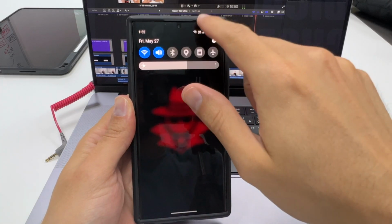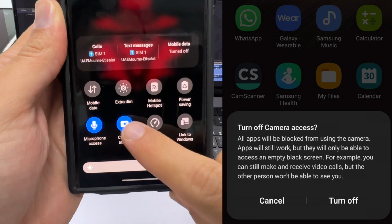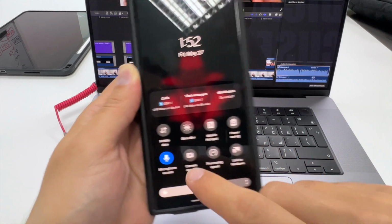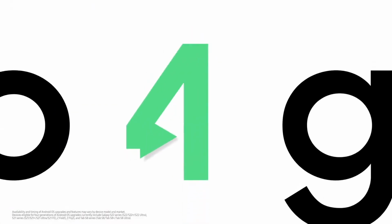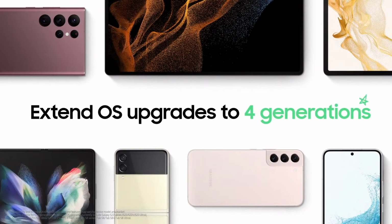Samsung even goes one step further by providing the already existing option of completely disabling your camera and microphone until you authorize access again. This is very, very useful for the ultimate privacy, but the option already exists on the Galaxy S21 Ultra. This is also great news from Samsung, and it shows that the company is heading towards the right trajectory. Samsung announced that it now supports up to 4 generations of Android OS updates.